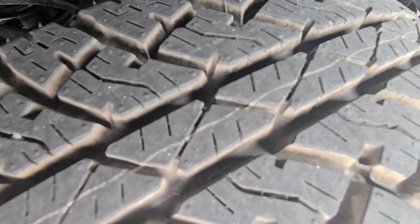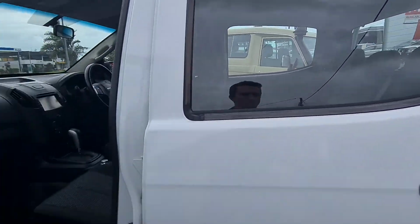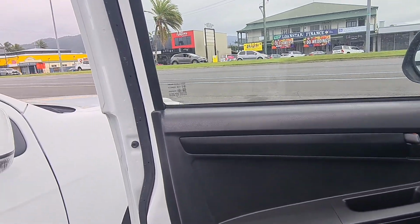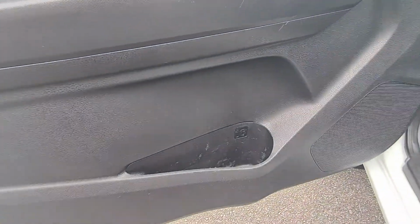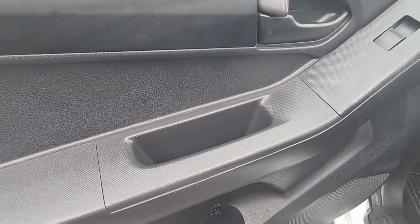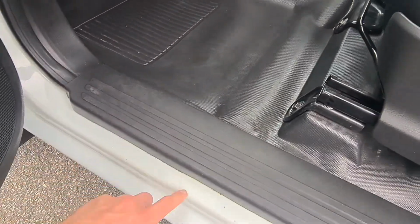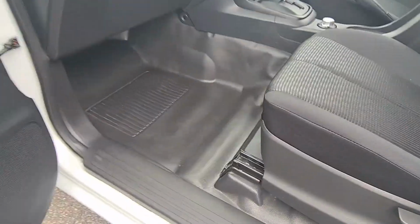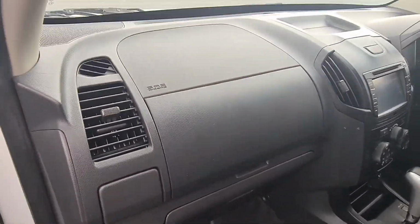Try and show you inside that. So miles left on there as well. While I'm here, I'll actually open up this, just show you the inside of that door card there too. So a little bit of wear on the inside of that. They've had like stored something in there. But the rest looks very tidy. A couple of minor scuffs there, but it's just where people drag their boots. It's the most common high traffic area for the front two seats.